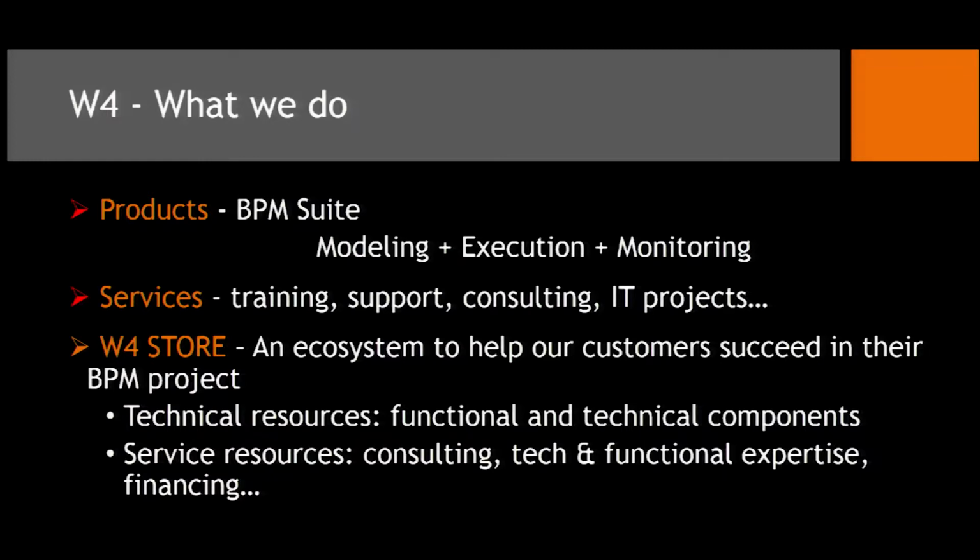It's an ecosystem in which you can find technical resources, including functional and technical components that can be reused in your applications and that are available directly in the design environment. And W4 Store also offers a set of service resources, including consulting, technical and functional expertise, and also some more uncommon services such as financing.